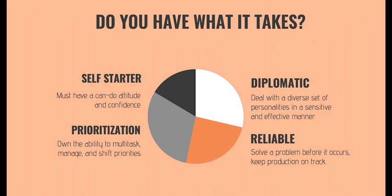You need to be able to prioritize correctly. You need to have the ability to multitask, manage, and shift priorities based on the urgency of the situation.